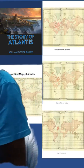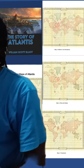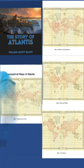This book is called The Story of Atlantis. And we have 4 maps that came with the book in the beginning of the book. The maps let you know where Atlantis was. It lets you know who all inhabited it.